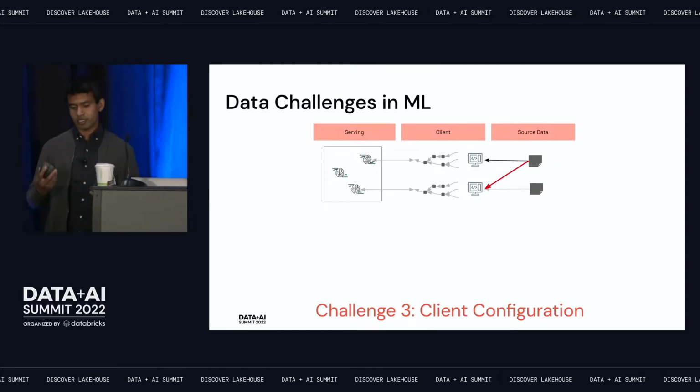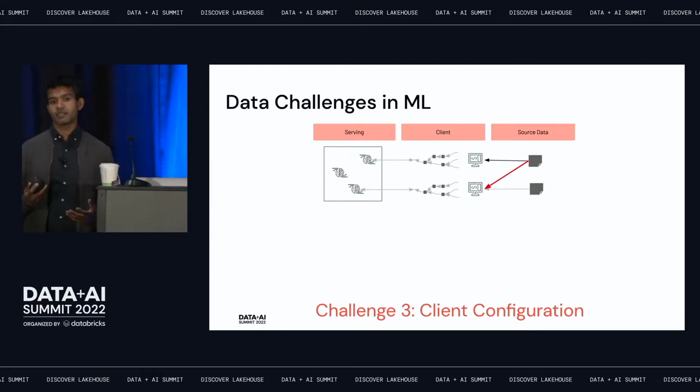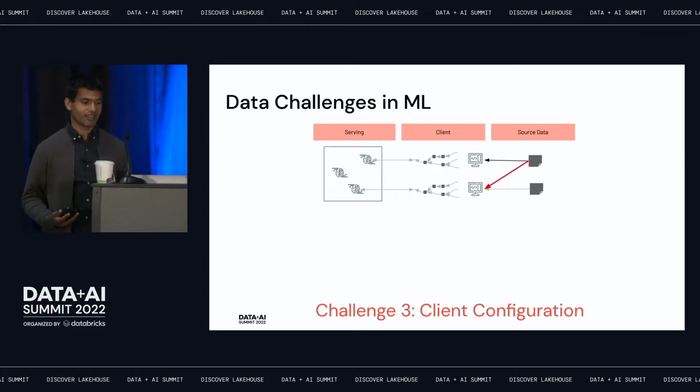We call this third challenge the client configuration challenge. Clients need to know which data to look up. And like issues with online-offline skew, the client configuration errors are very subtle and are very difficult to track down.